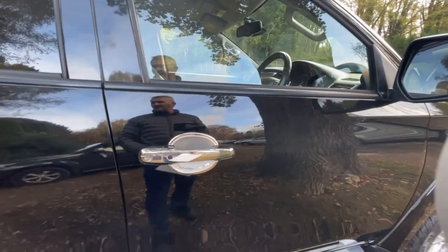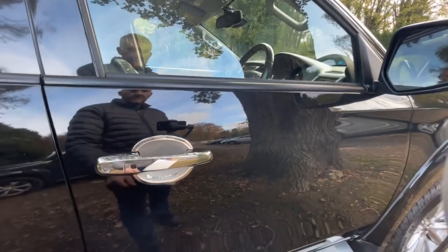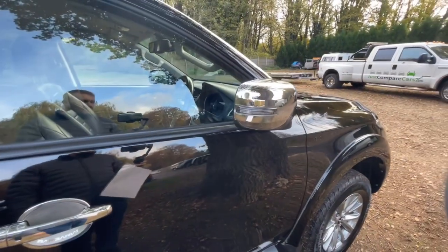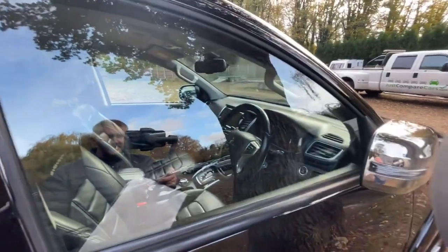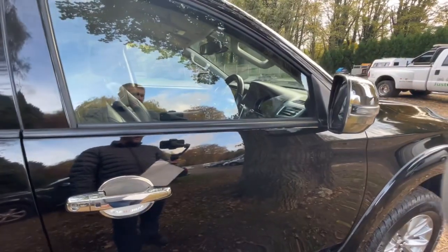So the vehicle itself is keyless entry, keyless go. So as long as you've got your key in your pocket, which I have, it will lock, and the mirrors fold, as you can see. And you press it again, and it will open, and the mirrors fold down. That works seamlessly.